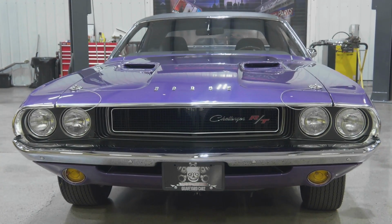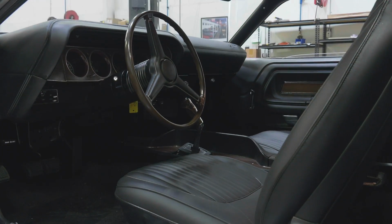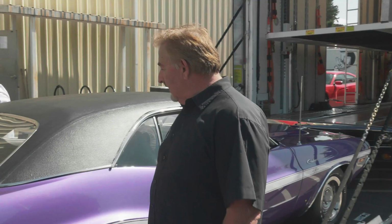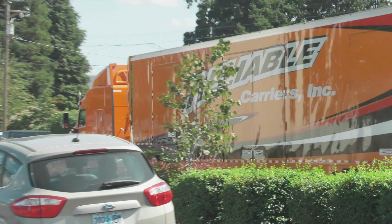Our beautiful 1970 Dodge Challenger 440 Six Pack, Plum Crazy with a white stripe and black top, one of 916. It was finished this season, thank God, and delivered to its new owner. I've heard from the owner since he got the car back, and he's absolutely thrilled with it. I love the car. I am sad to see it go, but I'm really happy that the owner is in love with the car and thinks we did a great job.